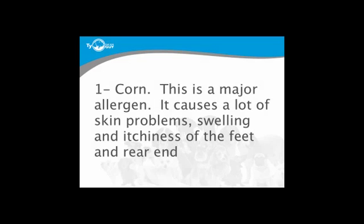Number one is corn. This is a major allergen. It causes a lot of skin problems, swelling, itchiness of the feet and the rear end. Do you have a dog that chews on its feet or chews on its rear end all the time? This can often be related to corn because corn can make the extremities swell, or the dog can just have an outright allergy to corn.